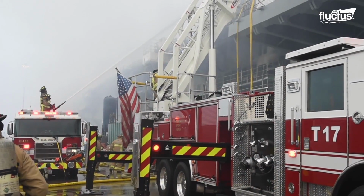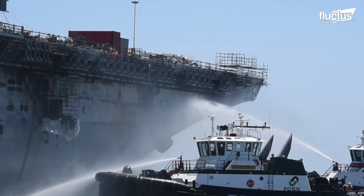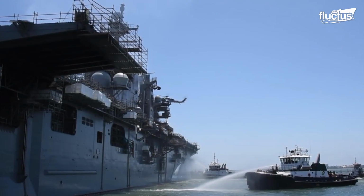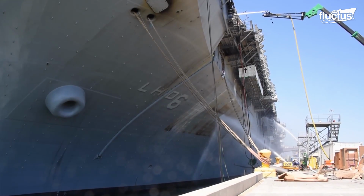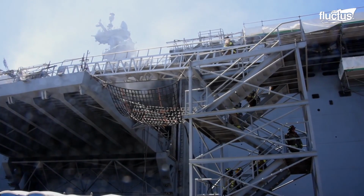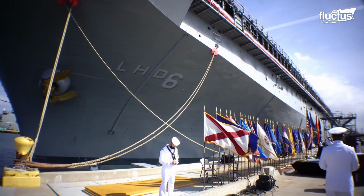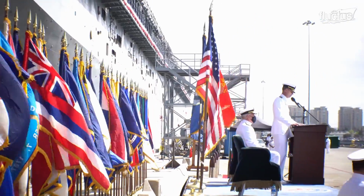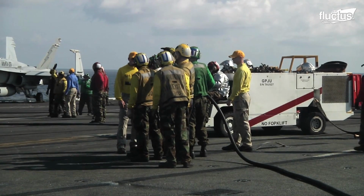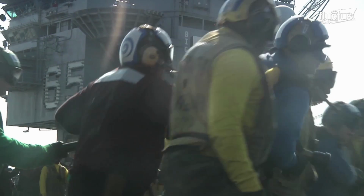The cause of the fire was investigated, and a junior sailor was charged with arson, but was acquitted at trial. The repairs to the ship could have taken 7 years and a cost up to $4 billion. So the U.S. Navy decommissioned it and sold it for scrap. Fires are the biggest threat to any naval vessel at sea, which is why every crew member is taught basic firefighting skills.